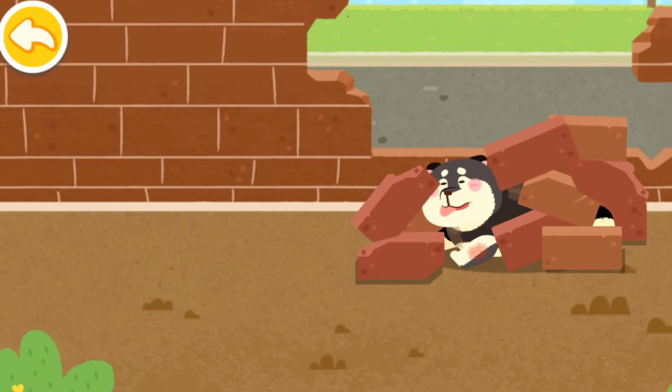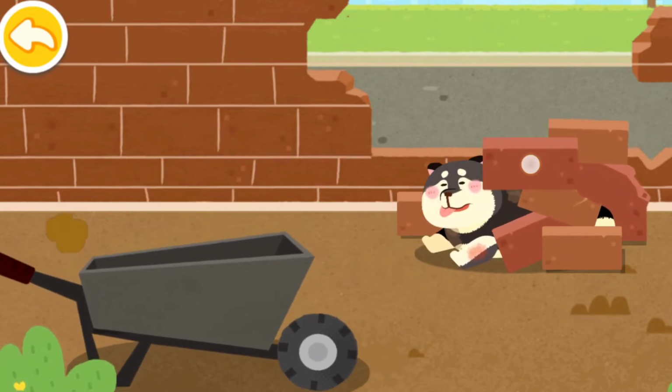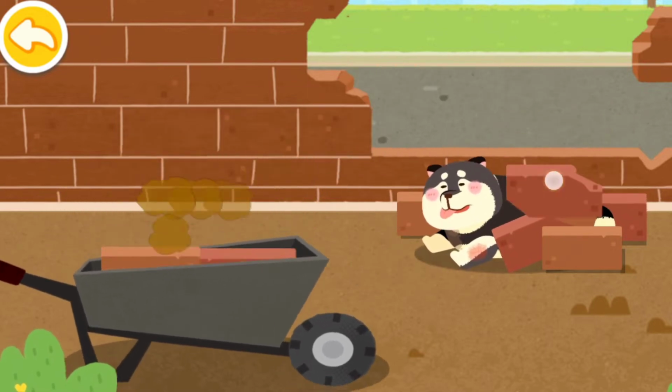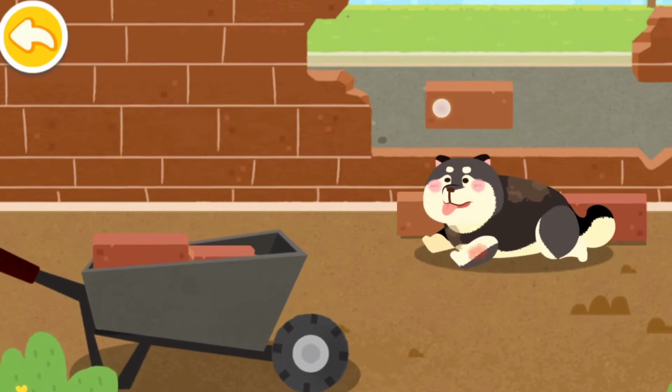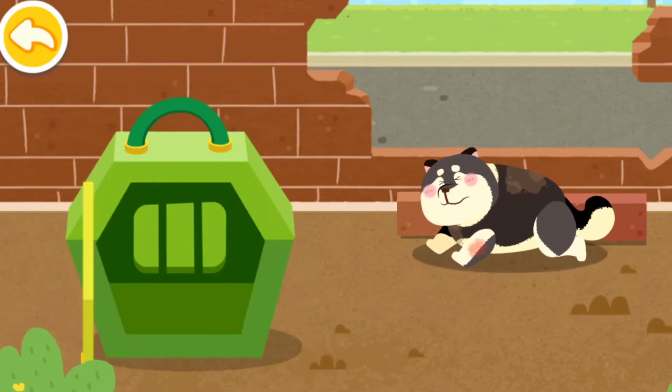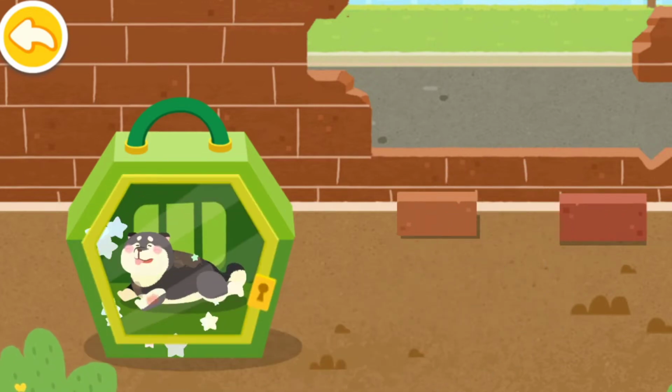The puppy has been pressed down by the bricks. Let's move the bricks and save the poor puppy. The puppy was injured. Let's bring it back for treatment.